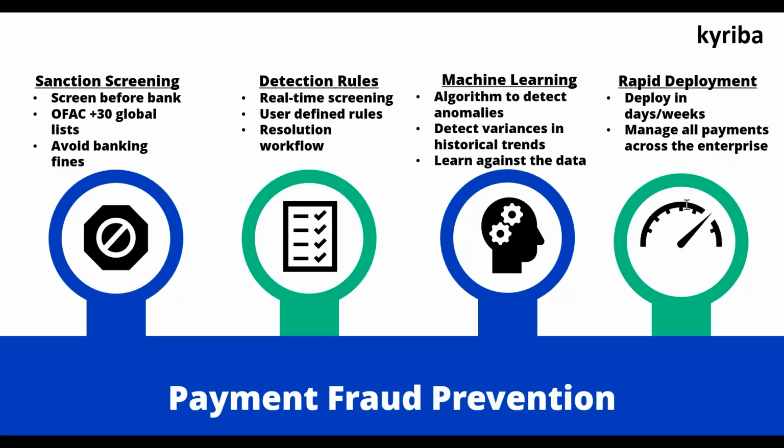Your money is frozen. There's subsequent research and reporting processes that you have to go through, and you may even have to pay fines. As you evaluate solutions, ask if sanction screening is offered and then ensure that the provider is using the most up-to-date lists. As I mentioned, some of the players in the industry only advertise fraud, but they really are only offering sanction screening. At Kyriba, we view sanction screening as a compliance issue.